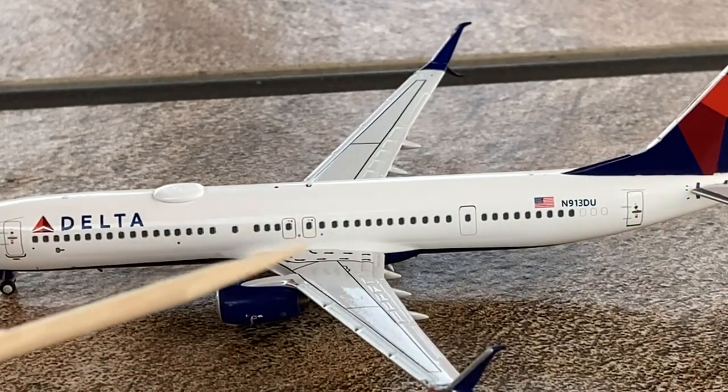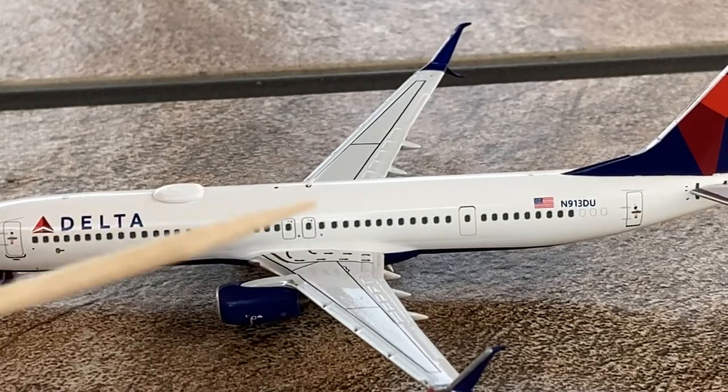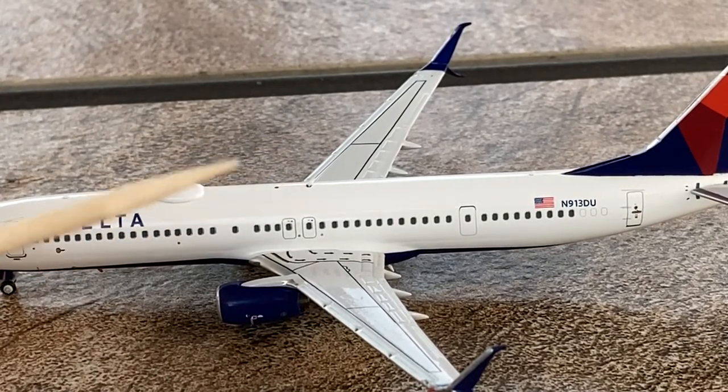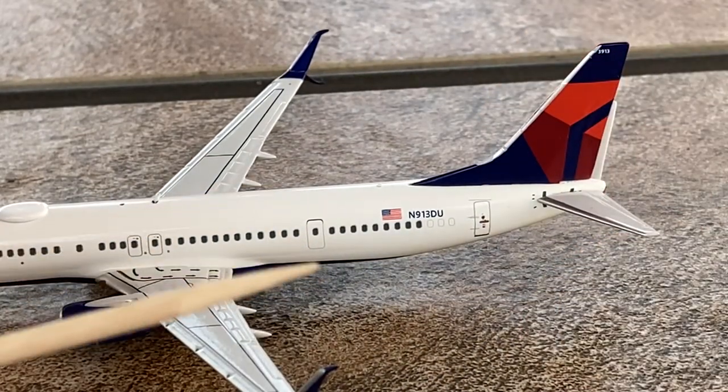Moving on down the aircraft, we have the emergency exits. We have a winglet, we have an antenna. We have the wings, which we'll take a look at later. And moving on down the aircraft, we have the L2 door.